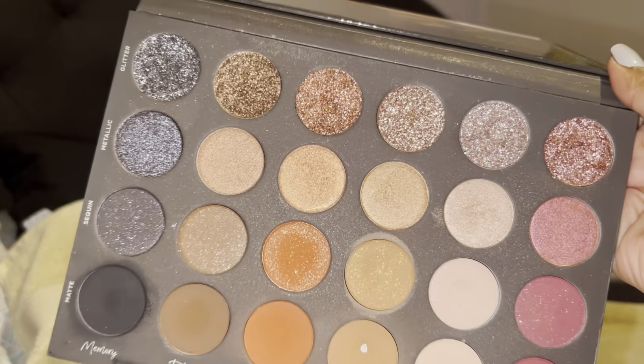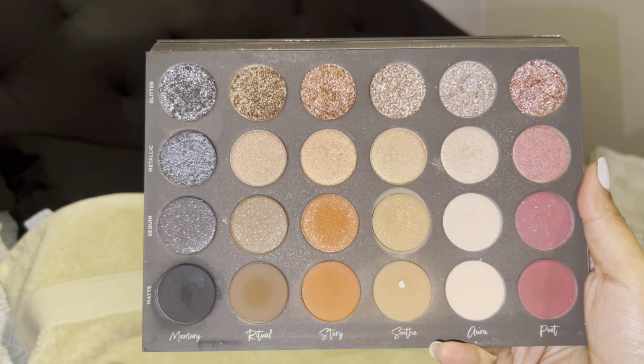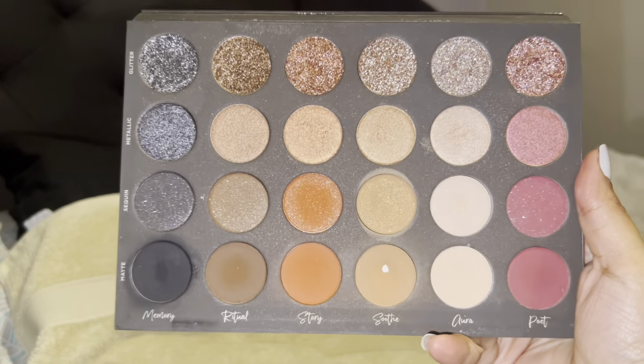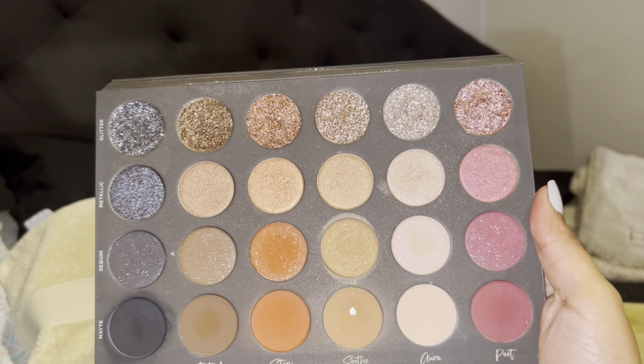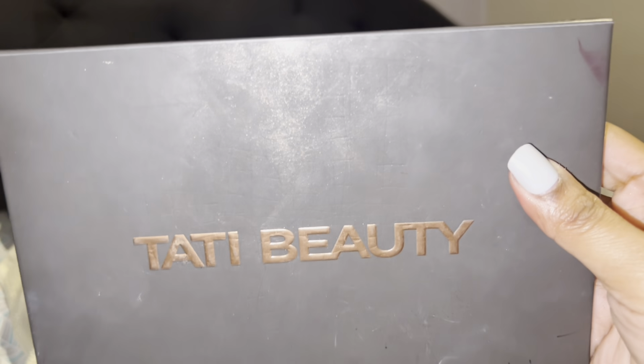It was a very beautiful, simple, easy reach palette. As you can see, I hit pan on the Matte Soothe, and I love this palette, so I'm never going to get rid of her. I will forever have her in my collection. So sad.